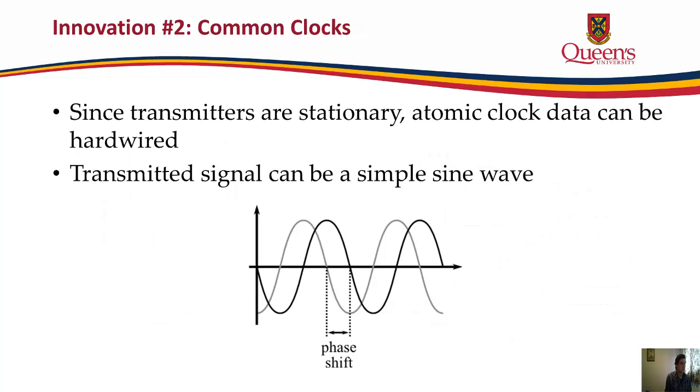And so this is just demonstrating what phase shift is. The transmitters are stationary, so they could have an atomic clock attached right to them. If your transmitted signal is a sine wave, at the receiving end, it's also got an accurate clock, which at some point would have to be synced with the atomic clock. So it's getting the sine wave, and it can measure the phase shift because it knows when the signal started.